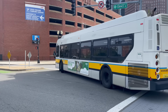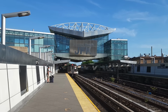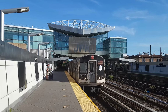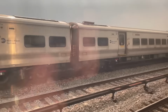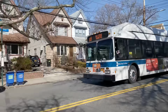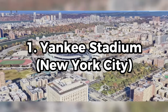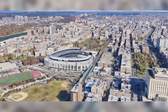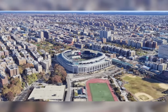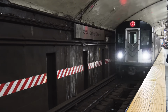But wait, if Boston's getting second place, then who's in first? With service from not 1, not 2, but 3 MTA subway lines and regional rail on the Hudson, Harlem, and New Haven lines, as well as local bus service, Yankee Stadium is without a doubt the easiest MLB stadium to reach by public transit. While the zoning around the stadium isn't perfect, it really doesn't matter as the transit is just too good. It carries this stadium over all the others in the MLB.